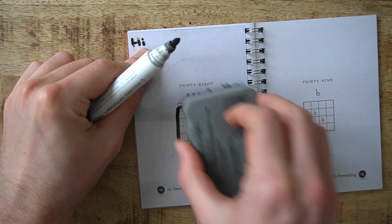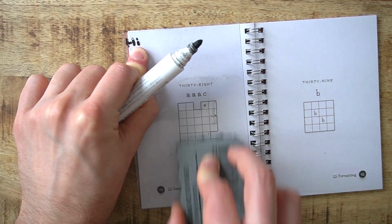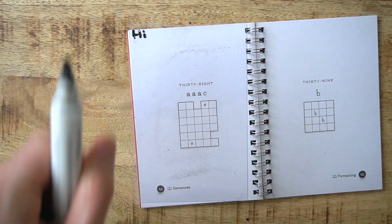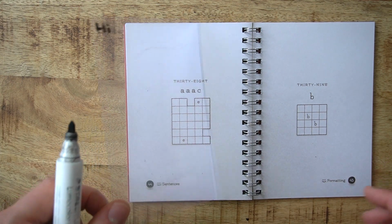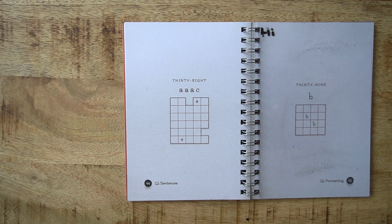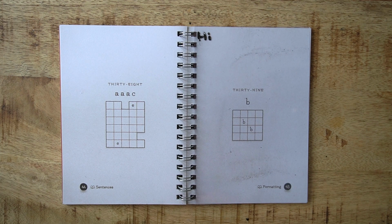Do I move on? Maybe I move on. Formatting. And this just involves B's? Wait, what? No, there's something else going on here. Oh no, there's not. Wait, what?